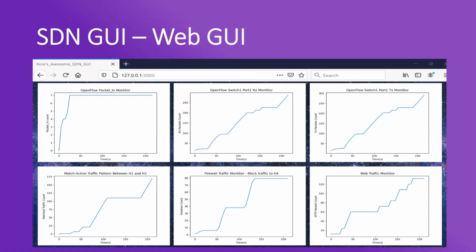And this is a picture from the SDN Web GUI, and you can see that we can match on any of the traffic patterns. For example, for a switch, we have a particular port on which we want to monitor the TX/RX. And you can have custom traffic definitions of your own. You can have firewall rules, you can have web traffic. There are 40 different fields to match on in OpenFlow. And leveraging that, you can create your own custom rules from this Python script.